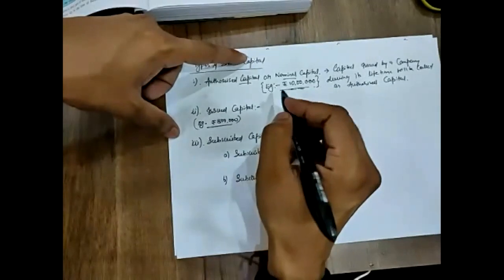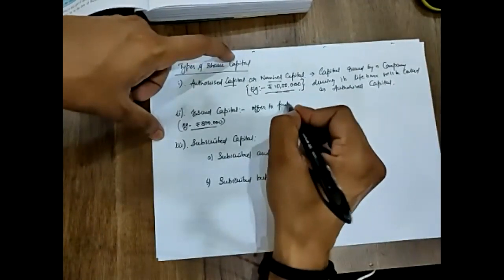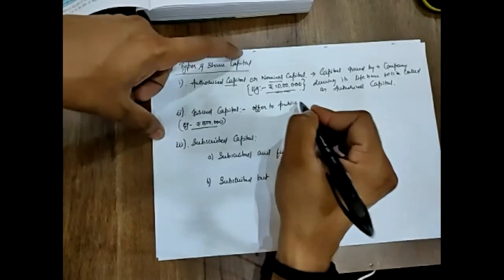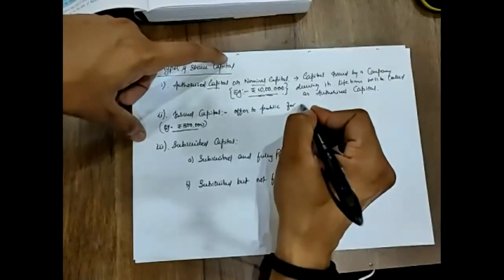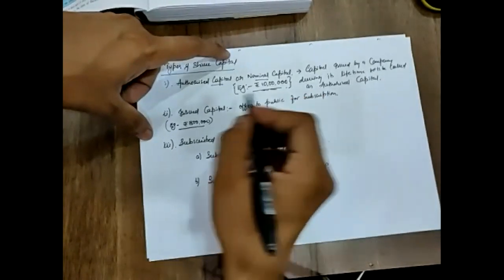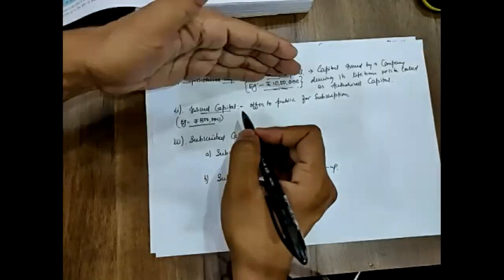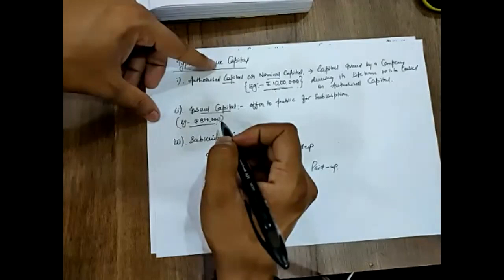Offered to public for subscription will be called as issued capital. So, agar aapke paas 10 lakh rupay ka share hai, jisme se aap 8 lakh ka share public ko bechna chahte hai, you are offering to the public, will be called as issued capital. Now, out of this 8 lakh, suppose a subscription will be taken by the public for 7,50,000 rupees.